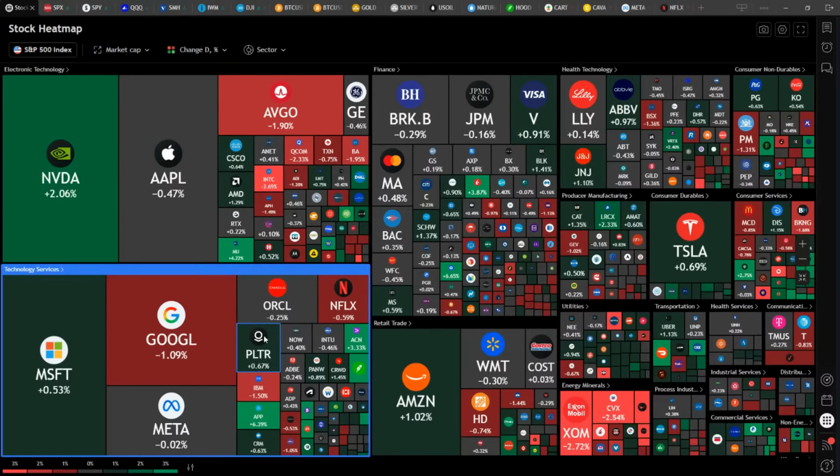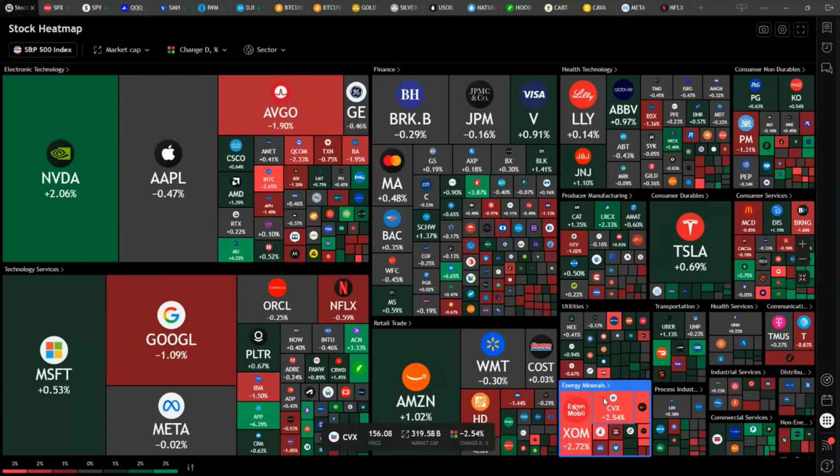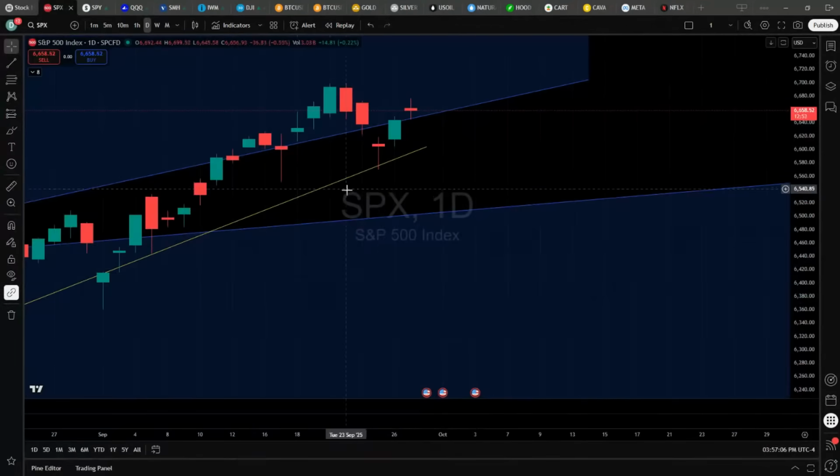And then Google, as we've already touched on, one of the bigger companies now pulling the stocks down. Obviously, ExxonMobil and Chevron feeling the heat with oil reducing on that chart. Tesla maintained green on the day, up 0.69%. So let's jump into some S&P 500 analysis.